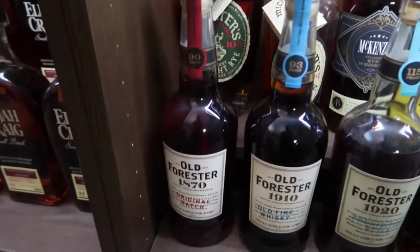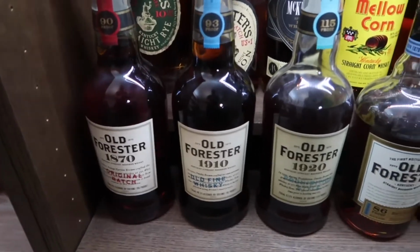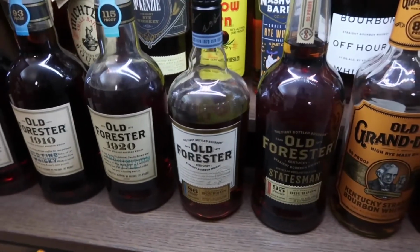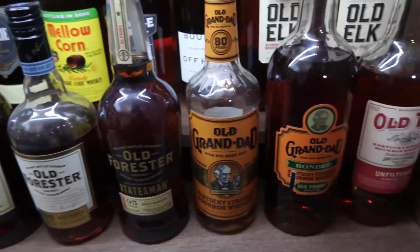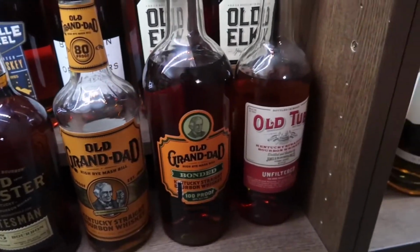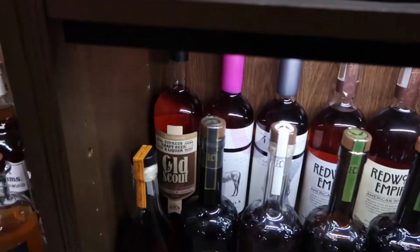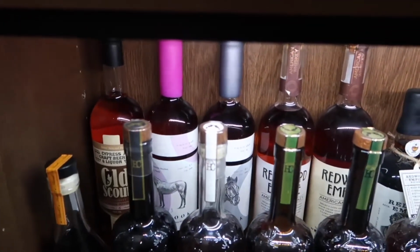Old Forester 1870, 1910, 1920, and the Old Forester 86. Statesman. Old Granddad Bottled in Bond. Old Tub Unfiltered. Let's go down here. Old Scout store pick. Got some pin hooks.